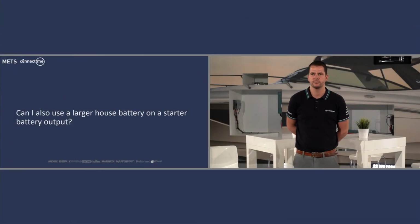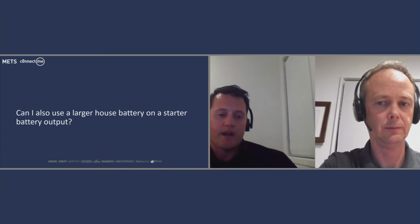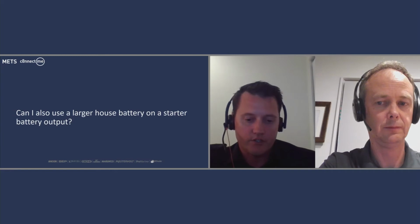Can I also use a larger house battery on a starter battery output? Yes. The biggest thing is the way that it joins the engines when it parallels: it parallels the engine to the house bank. We do have one of our large OEMs down in Australia who will be putting it on a twin engine setup with a large house bank. And he's actually going to be using the leftover engine battery as a generator switch battery as well. So the important thing is that it parallels the starting batteries to that house bank. So you can't have mixed voltages or even mixed chemistry. If you've got lead acid batteries, the recommendation, I think, from Mastervolt is to not parallel those to lithiums.